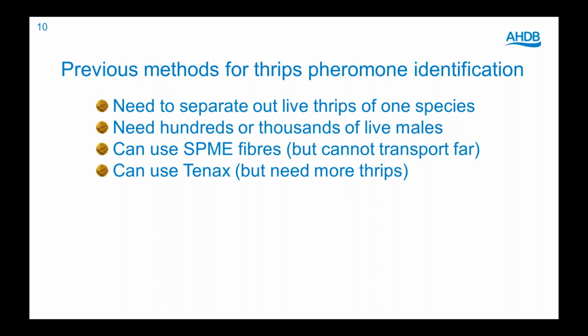And the techniques that have been used before are SPME fibers. That's one technique, but the problem with that is you cannot transport it from far away because the fibers lose the pheromone very quickly. And another technique is using something called Tenax, but you need a lot of thrips. Tests to identify the pheromone in the past have used hundreds, if not thousands sometimes, of thrips. And again, that's very difficult to obtain live and separate them out.